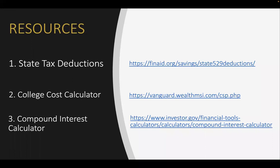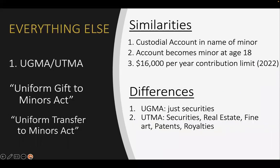College cost calculator. This is a tremendous tool I'll walk you through as well. It's just planning out exactly how much you're going to need, to the T. Of course, life happens and things change, but it's a great tool to predict what monthly payment or investment you need to make for your child. And then a compound interest calculator always comes into play. That's always important to think about for other investment opportunities for your children as well.